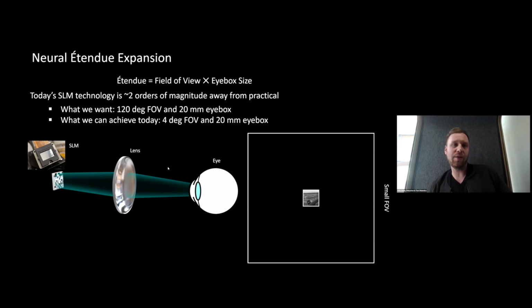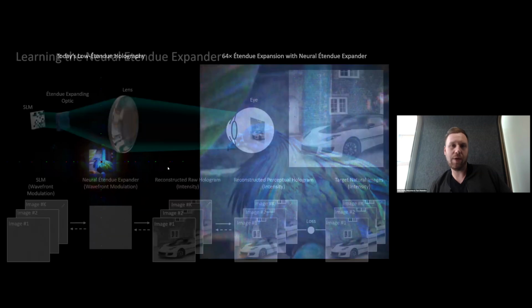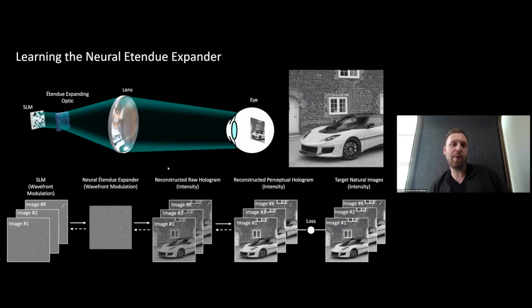That's the SLM technology. What we want for holographic displays is 100 degrees of field of view and roughly a 20 millimeter eye box. What we can achieve today with existing SLMs is 4 degrees at the same eye box size. That gives us these tiny images that I'm showing you on the right side with a small field of view. By adding this element that we designed, we can increase this dramatically from the left to the right, by a 64x factor increase of étendue. It's learned by implementing a differentiable image formation model and training the étendue expander similar to the weights of a neural network in a generative video-based model approach.